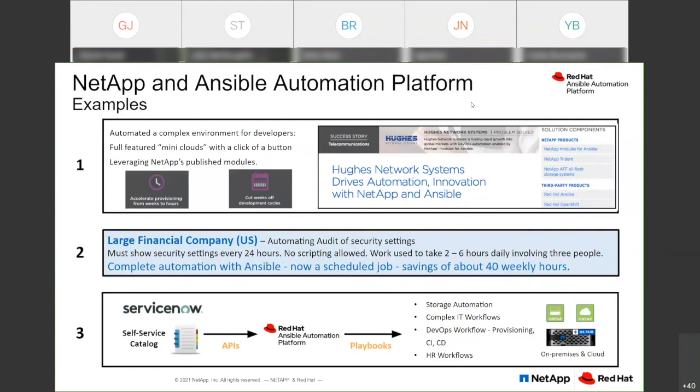So specifically, the NetApp IT and engineering team, I mentioned earlier, has hundreds of storage instances that need to be provisioned on a monthly basis. It sometimes indeed crosses 1,000 instances per month. So of course you want to automate that.